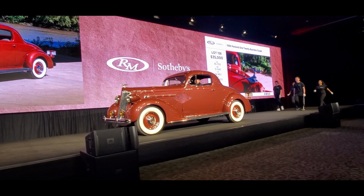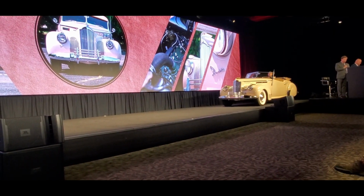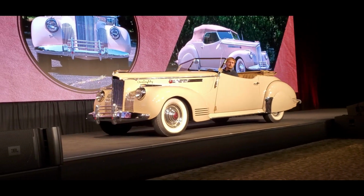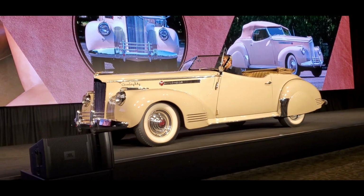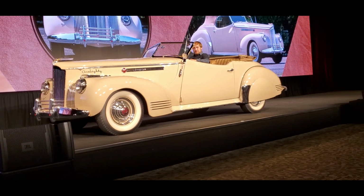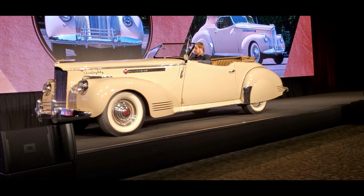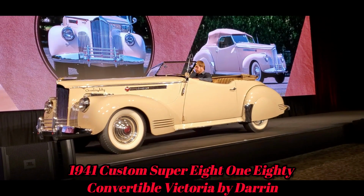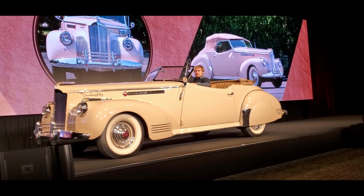9176. One of just 35 examples built in 1941. Very, very few survived. This was shown at the very first Pebble Beach Concours d'Elegance in 1956. Known ownership history since new. Always well kept, always maintained, always treated as a loved member of the family. And it is, of course, a CCCA full classic. Amazing. Ladies and gentlemen, the Super 8 1.